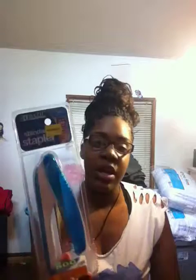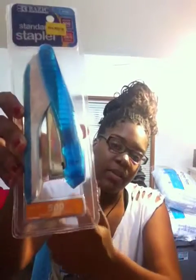Next, I got a stapler and I'm praying that it works because usually when I get cheap staplers, they end up backfiring. So hopefully this is a good one. This was only $3 and it's blue and white and it comes with 500 staples. So I thought that was good.